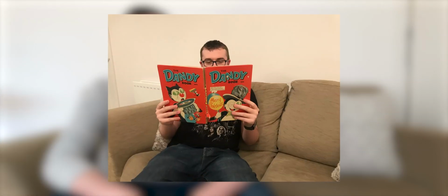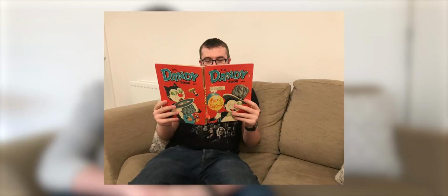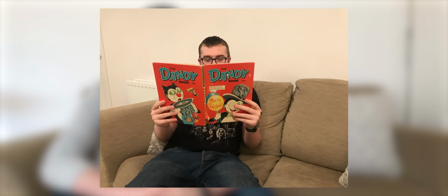The Dandy was first published on the 4th of December 1937 and it was also sold for 2p. The Dandy peaked between the 1950s and the 1980s where it sold an average of 2 million copies a week. On the 4th of December 2017, the Dandy celebrated its 80th anniversary and the first issue was sold for £20,000.